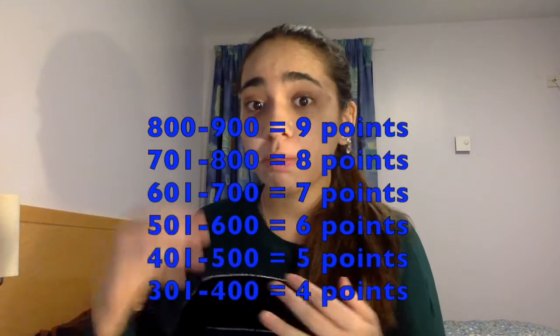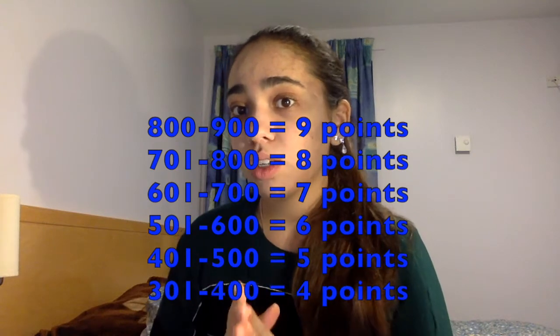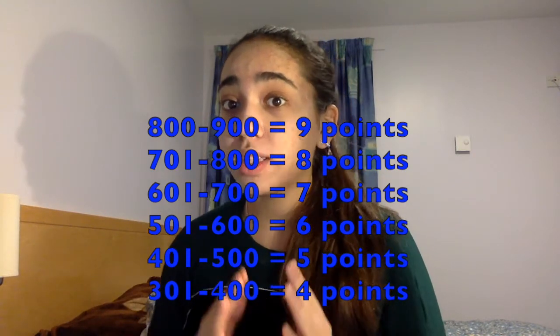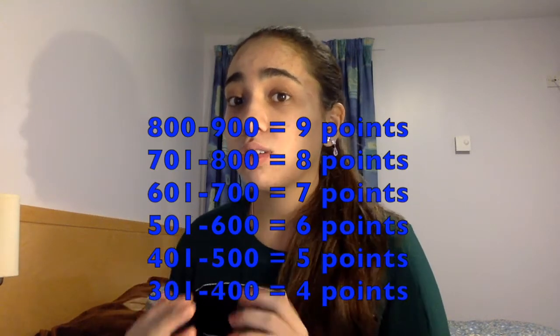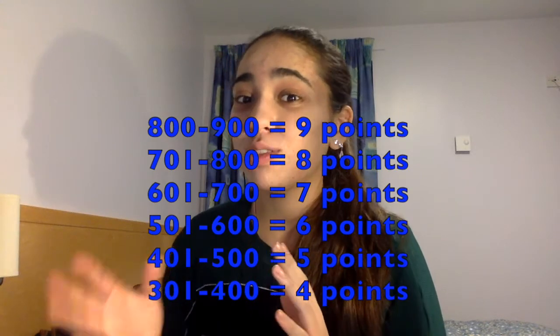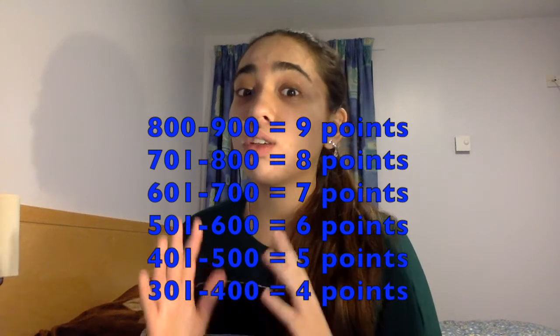The University of Nottingham gives students a score based on their performance. So starting from the very top, 800 to 900 gives you 9 points, 701 to 800 gives you 8 points, 601 to 700 gives you 7 points, 501 to 600 gives you 6 points, 401 to 500 gives you 5 points, and 301 to 400 gives you 4 points.